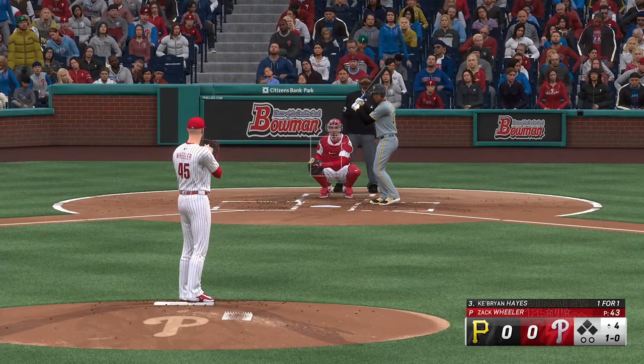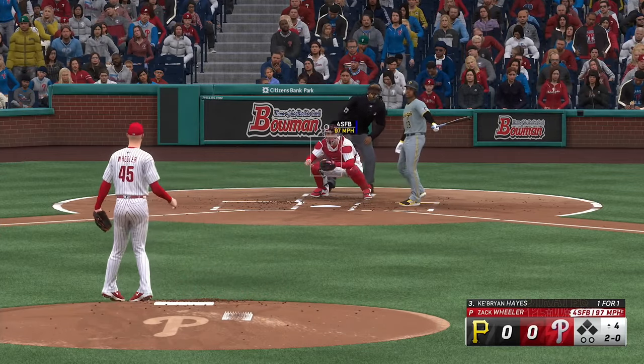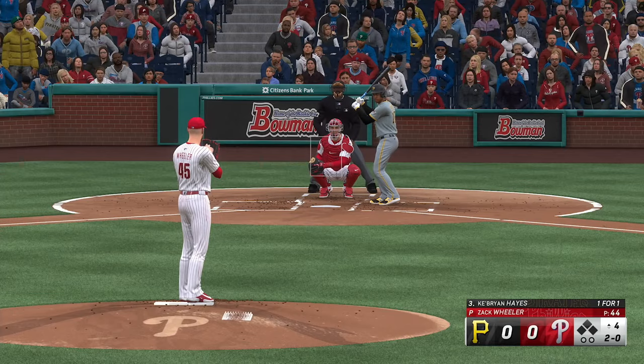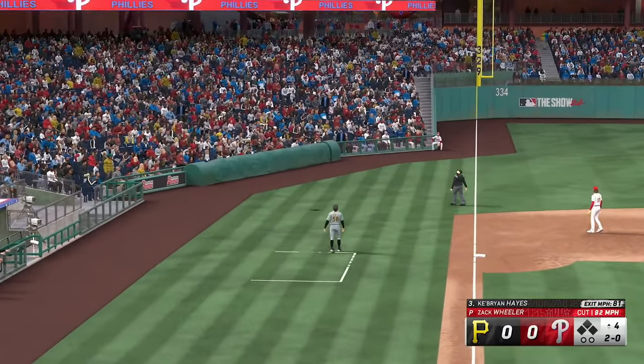You know, these Pirates, as this game goes on, have to be more disciplined at the plate. They're chasing a lot of pitches outside the zone, and those chases are turning into a bunch of outs. Can they turn that around and stay within the zone? We'll see, but I think they have to. And a foul ball.